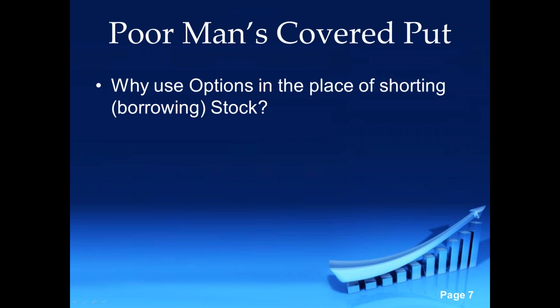And why use the options in place of shorting or borrowing the stock? Because you're reducing your risk. Like I said, we're going to be paying for this option. So at the end of the day, that is as much as we can lose. Whereas if we were shorting or borrowing the stock, for one, you have to go out and borrow that stock, which is not always an easy task. But when you're shorting the stock, you have unlimited risk to the upside.